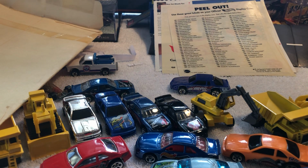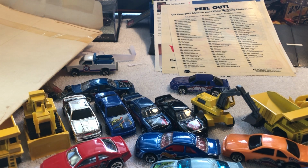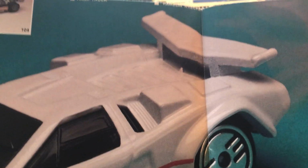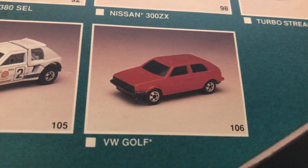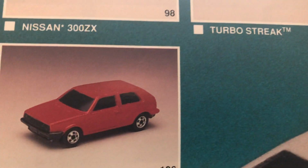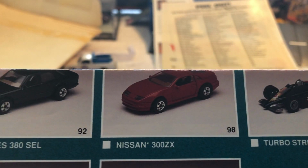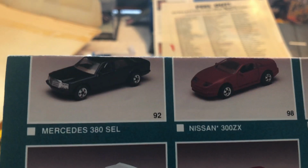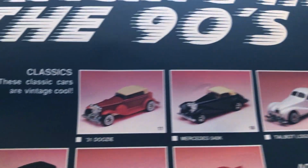Does it have a date? Let me open this up here a little bit. Check this out. Boom! Nice picture of the Lamborghini Countach right there. You can see a Volkswagen Golf pre-production right there with the basic wheels on it like that. Same thing with the Nissan 300ZX. There's the Mercedes, a black one. I think Steven just found something like that not too long ago. Real Rider Turbo Streak.